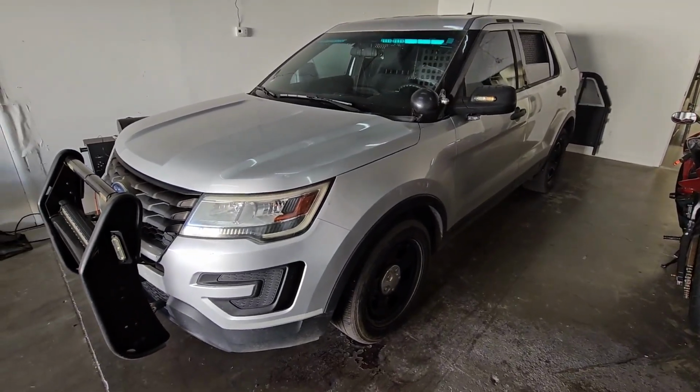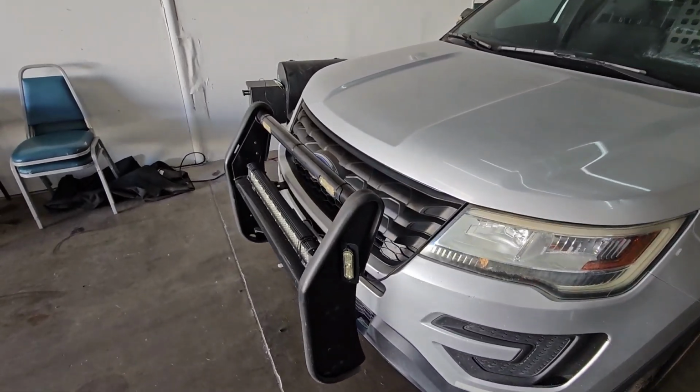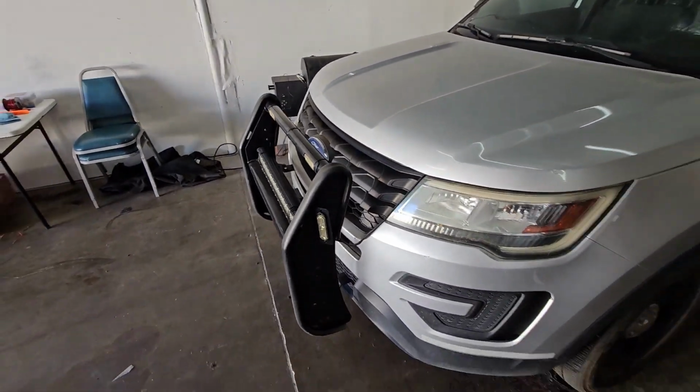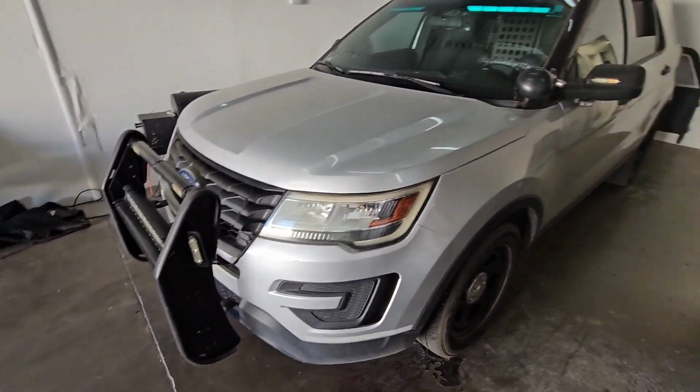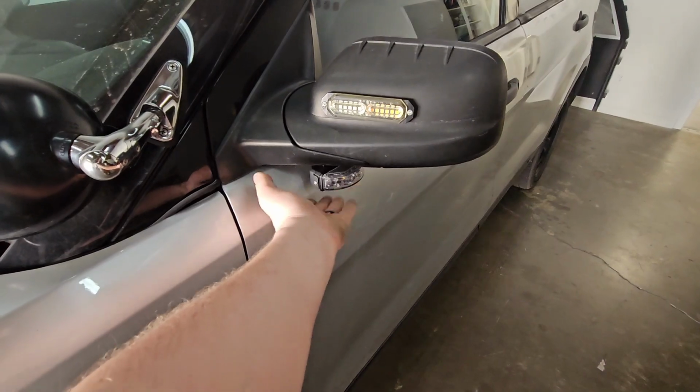This car has a lot of the parts that I salvaged from the other car. So for example, I bought this push bumper for the other car, and when that car got totaled, I took it off of that car and put it back on this one. The lights that were on those pucks are on here.